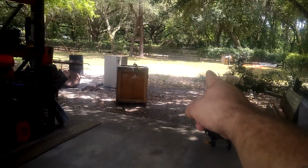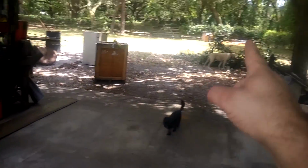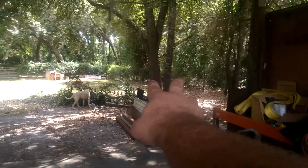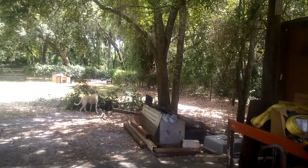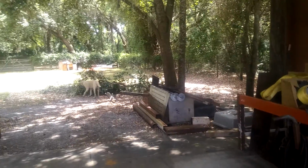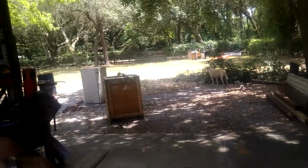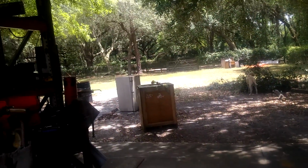Actually, I want to extend this another 20 or 25 feet that way. Not towards the pond, but that way. I got to cut those two trees right there down. I'm going to cut them down. And I want to extend it, like I said, 20, 25 foot that way. And then I want to enclose the whole thing.